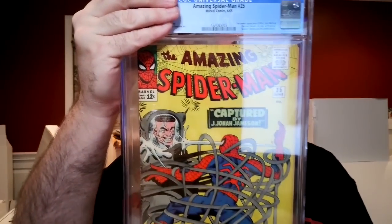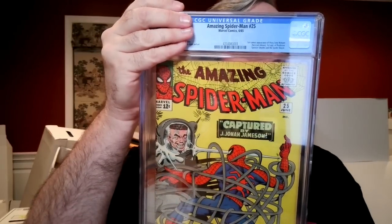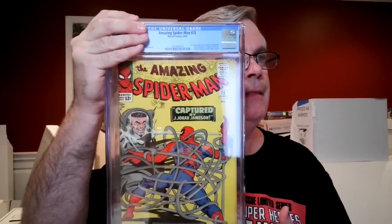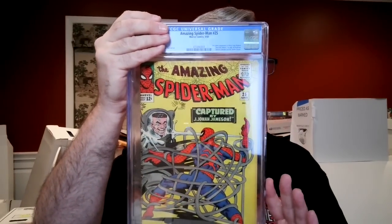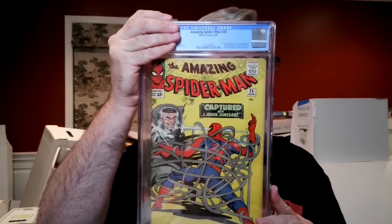Now, the next one I'm a little nervous about, if it is what I think it is. Okay. Good. I was nervous about this because this is Amazing Spider-Man 25. First cameo appearance of Mary Jane, face not shown. First appearance of Professor Spencer Smythe and the Spider Slayer. I was concerned. This was produced without a top staple. There's no top staple in the book. And also the cut of it is a little bit wonky, I think. Like it fans out a little bit more at the top. But I was concerned that because of that lack of a top staple, this would come back as a green label. Again, this was from that November collection that I picked up.